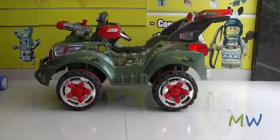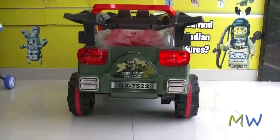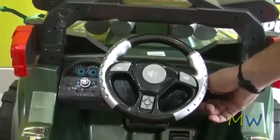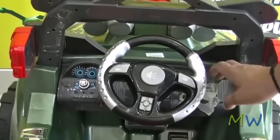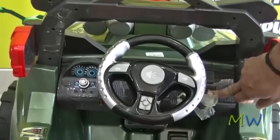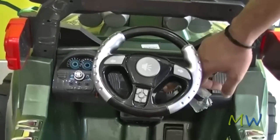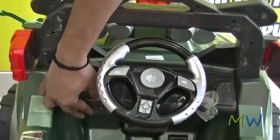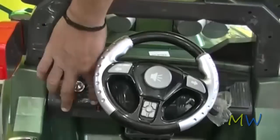And as you can see here, you have the front mode, the neutral, and the back mode of this car. And you have an MP3 plug-in here. And here you have the power buttons for the front guns available. And you have a volume control here. And at the same time, you have your horn here, the indicators. And this is your MP3 player button.